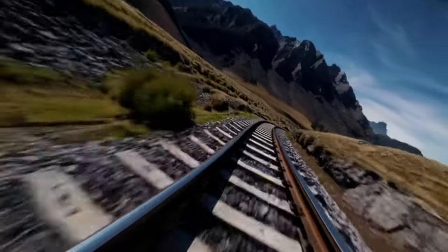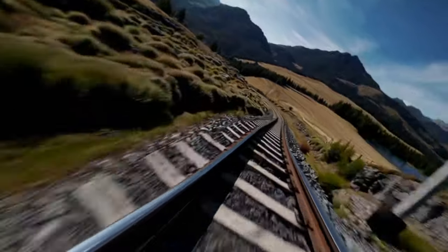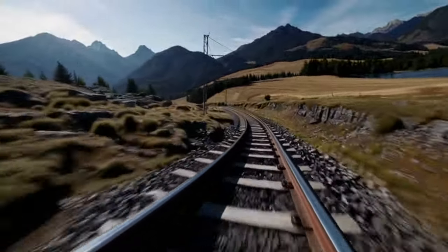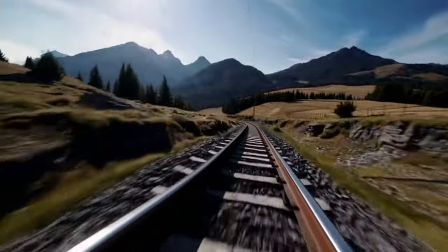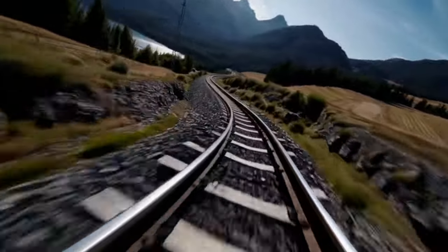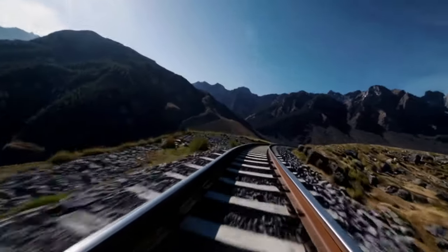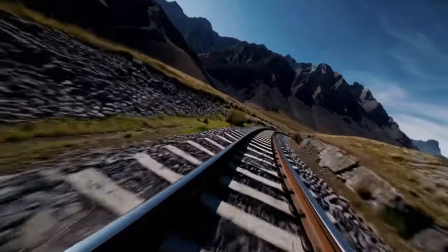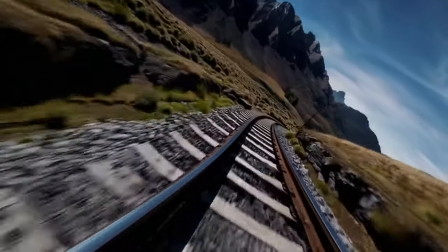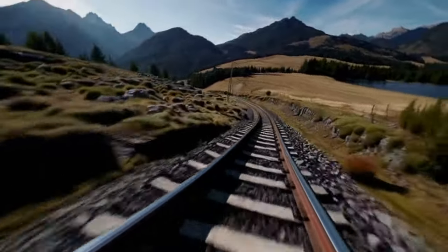So we've talked about the how and the why of distressing, but can you give us a sense of the scale of this operation? How often does this need to happen, and how much track are we talking about? That's a great question. The frequency of distressing really depends on a lot of factors: the climate, the age of the track, the amount of traffic it sees. But typically, a section of continuous welded rail might need to be distressed every 10 to 20 years.